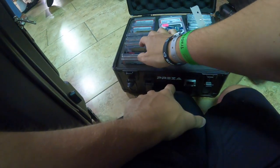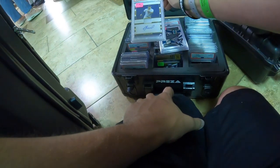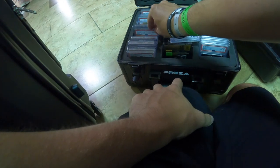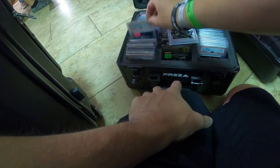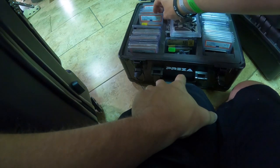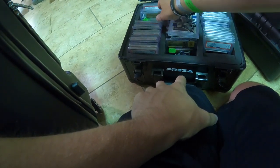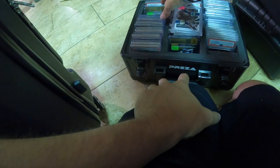That is a dual patch number 3 of Randy Johnson and Ken Griffey Jr. And yes, they are both game-used materials. The Griffey is the better patch, which I'm sure is how most would prefer it, with part of the Mariners' compass. The Randy Johnson also has the little tip of the compass down there, but the Griffey patch is certainly the headliner here.